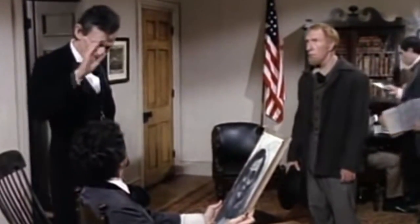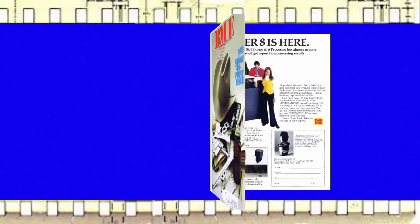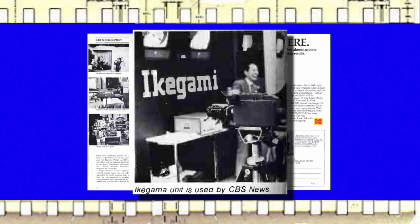There's the animal himself. Meanwhile, the HL33 was barely mentioned in the trades following the camera's coming out party at the NAB show in Houston in 1974. Within a year, film was being unceremoniously tossed into the ash heap of history.